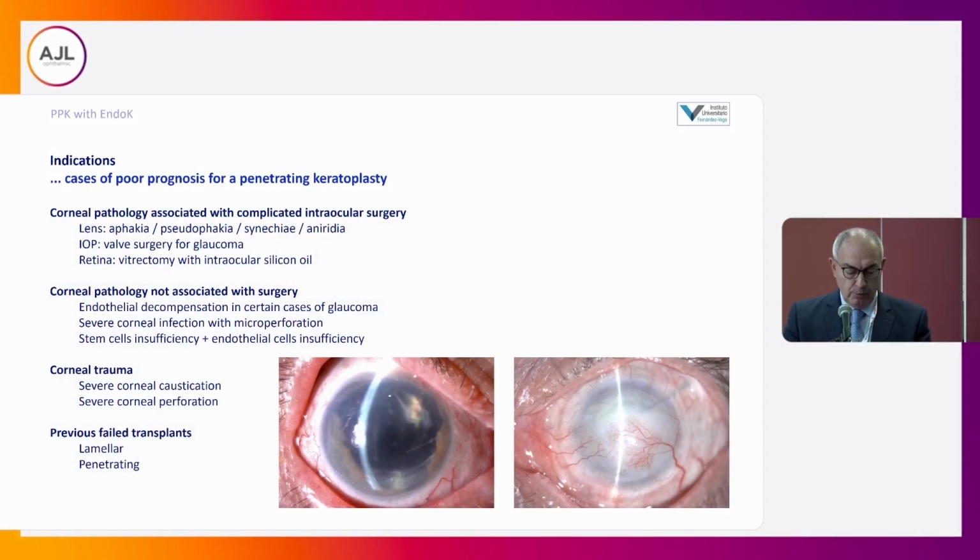This maneuver can also be performed with the JAK laser, with the condition that the thickness of the bed must be less than 75 microns. The indication for the technique is all those cases considered to have a bad prognosis for a penetrating keratoplasty. Eyes with corneal pathology associated or not associated with complicated intraocular surgery, or cases of trauma, or even previous failed transplant.